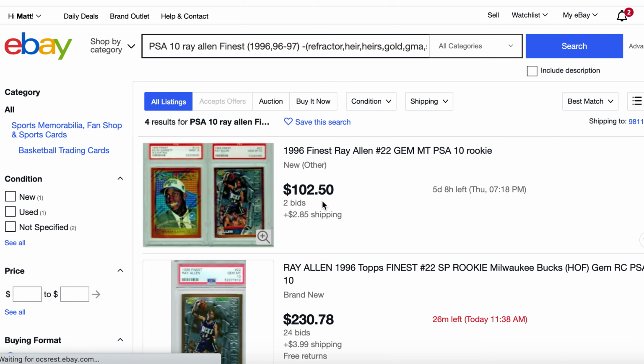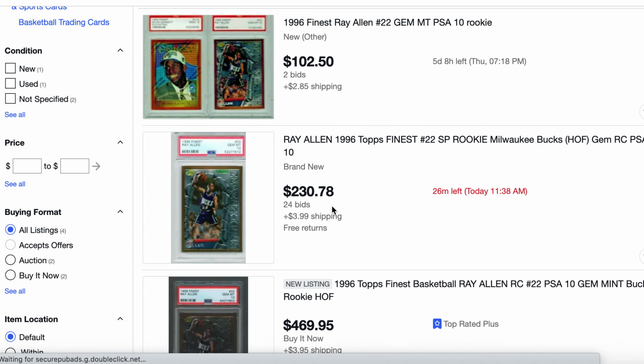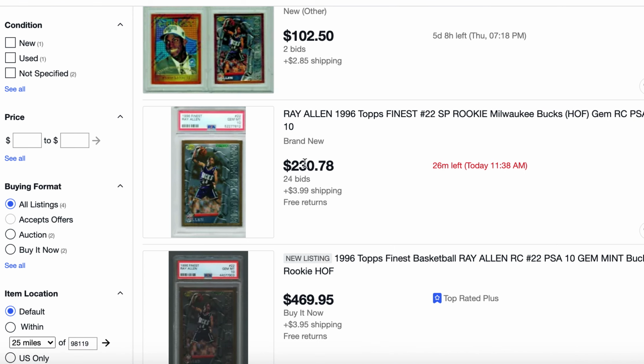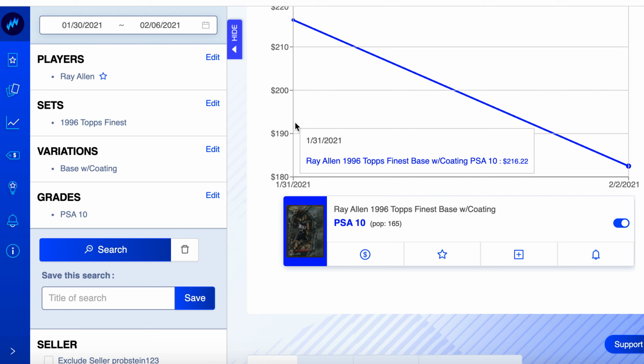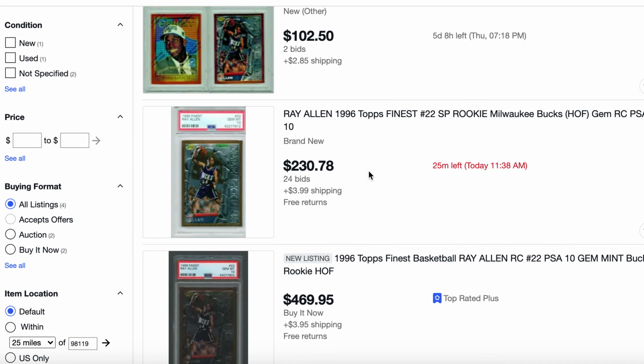Oh, damn. Both of those in the same auction. 230. What did we say that last one went for? 182, and the one before it went for 216. 25 minutes left at 230. That's interesting.